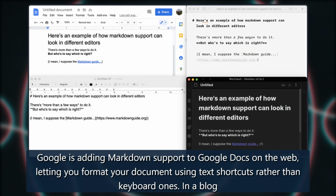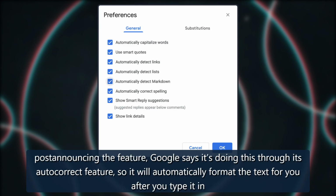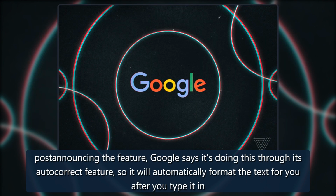Google is adding Markdown support to Google Docs on the web, letting you format your document using text shortcuts rather than keyboard ones. In a blog post announcing the feature, Google says it's doing this through its autocorrect feature, so it will automatically format the text for you after you type it in Markdown format.